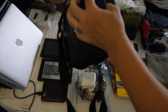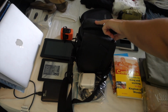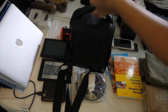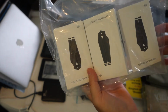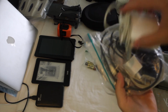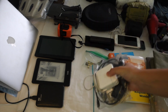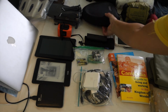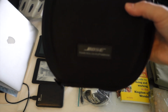So this actually packs all up into this case, which I normally bring as I usually use it. I put my passport in there and I use it as a purse when I'm flying. I've got some extra blades. And then of course the chargers and extra SD cards and all of that stuff for all of the technology. A portable charger and headphones.